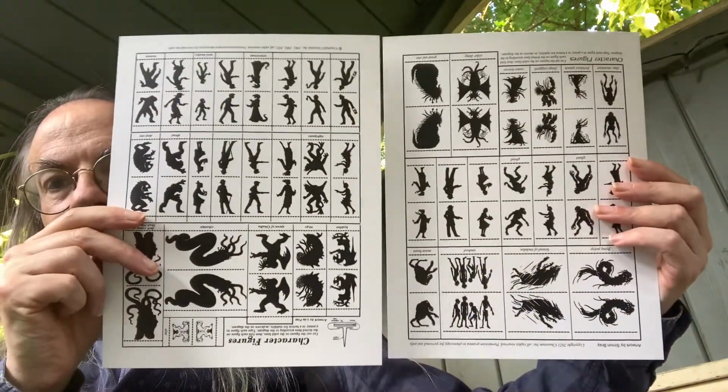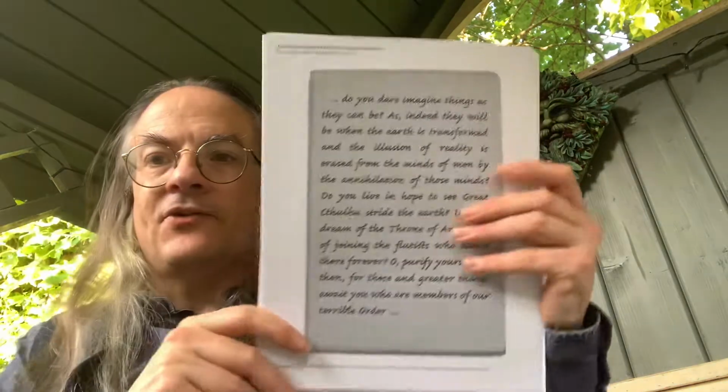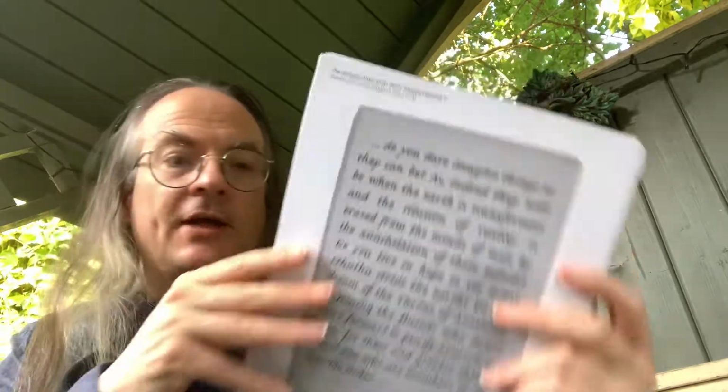We have character standees, a couple of sheets of those, monsters of the Mythos, investigators as well. So there's those, and below that we have handouts. I separate all the handouts for the campaigns and scenarios in here.